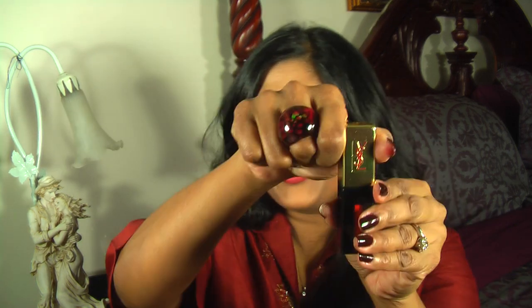All right, the next lipstick is also from YSL. It's a different formula. It's a liquid lipstick. It's called YSL Glossy Stain. And it's a different formula. You don't need a lip liner, lipstick and lip gloss all in one, guys. So this is a beautiful, beautiful lip stain. And it's about 6 milliliters of product in here.